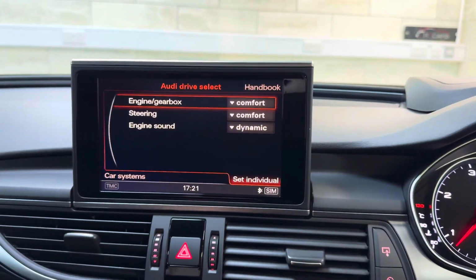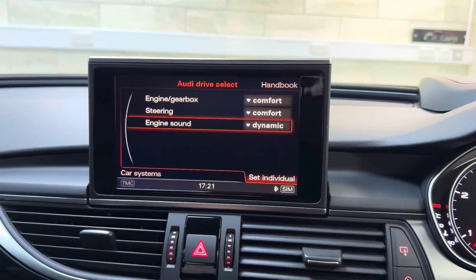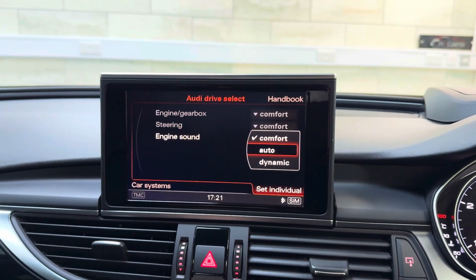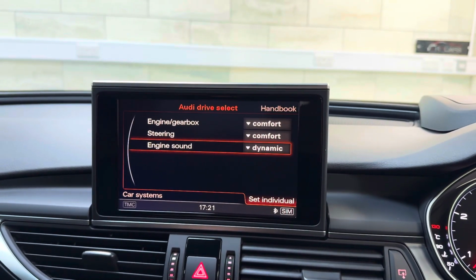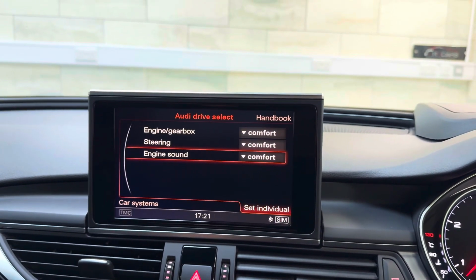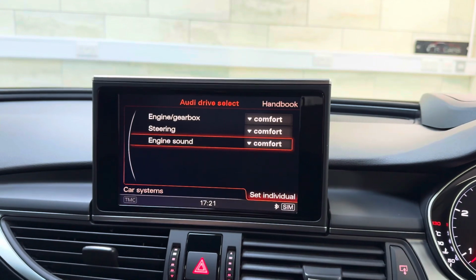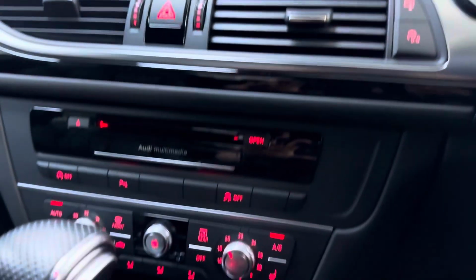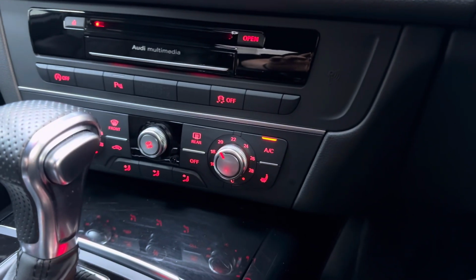Don't forget that these BiTdis allow you to choose different engine notes. If you can hear that, it gets deeper or quieter. Quite clever. I think they've got speakers in the back boxes. Your heated seats and your climate control, dual climate control.